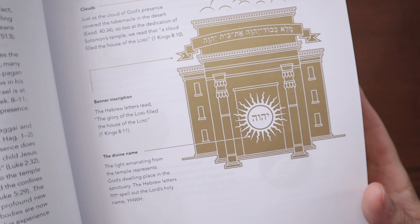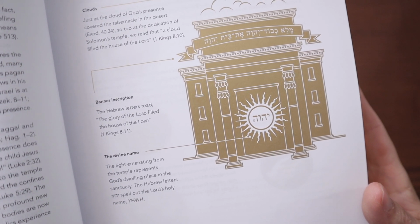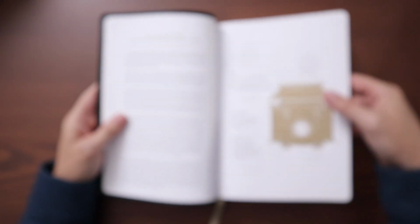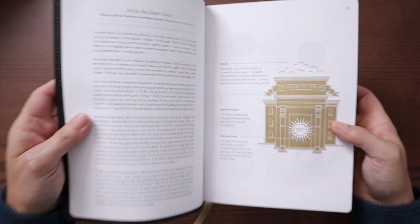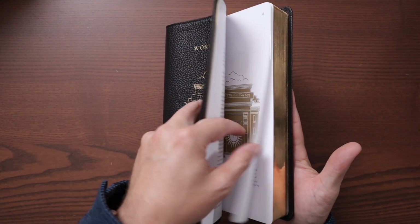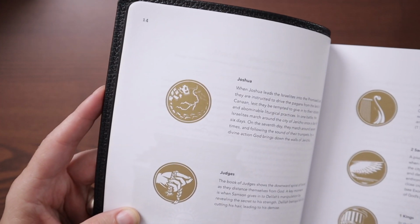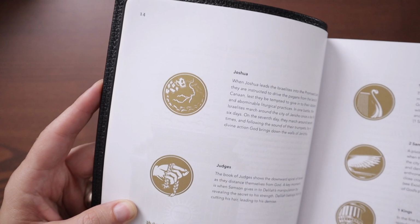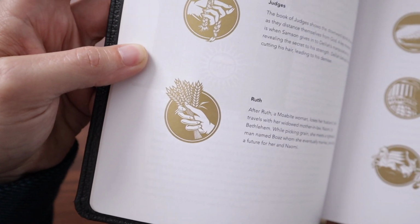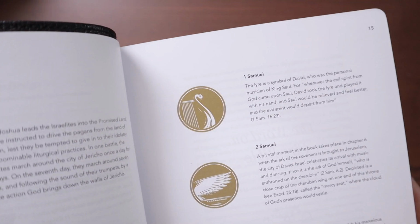And then you have the light emanating from the temple with the divine name of God in the Hebrew letters there in the center. So it reflects what this edition of the Bible is going to be featuring. There you have the symbols for each book in this edition. So Joshua, each one gets a little bit of a logo mark, which is cool. I took a photo the other day of Ruth when I first got this Bible and was spending some time with it. I loved that one.